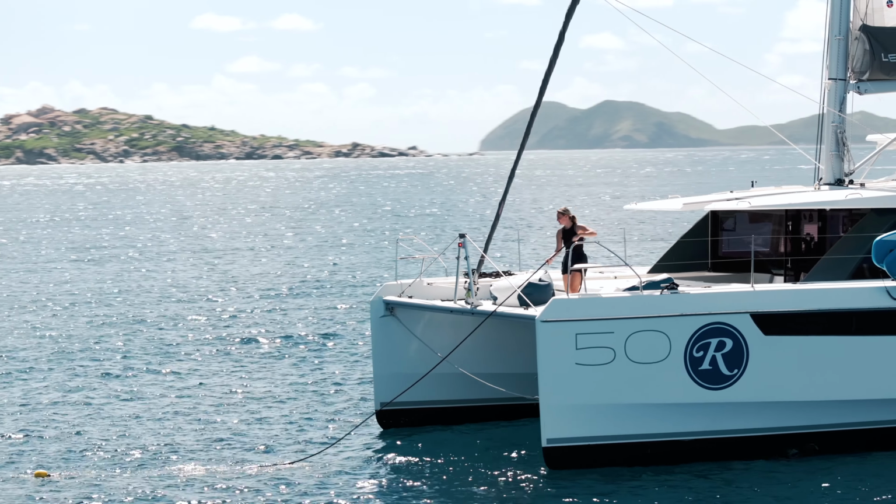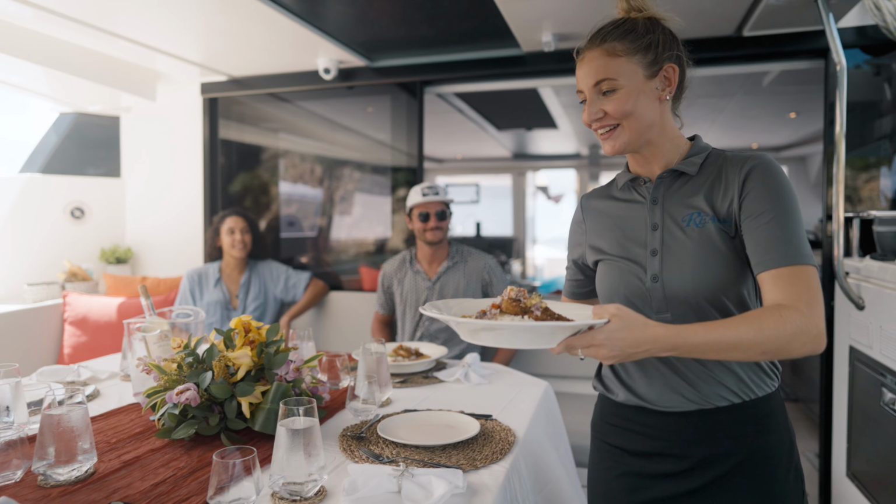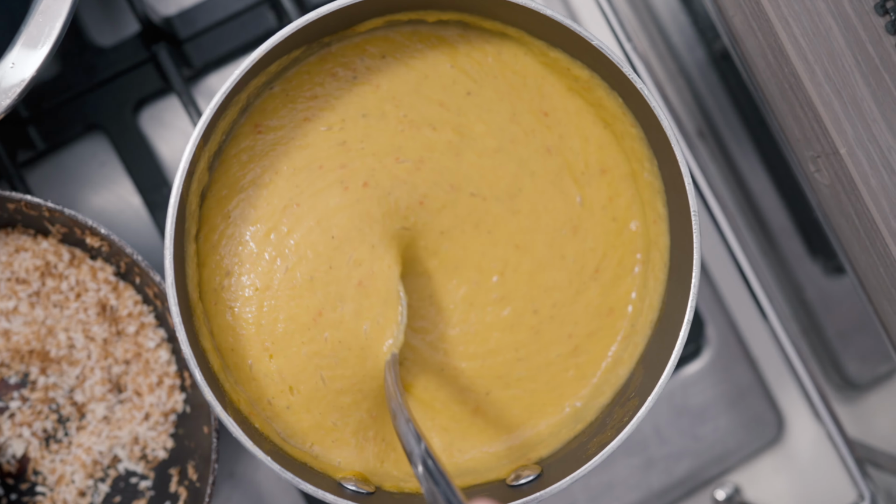My name is Naomi and I'm a chef on Sailing Catamaran Reach. One of my favorite dishes to cook on board for lunch is my mango and coconut Caribbean curry. I make this with a coconut crusted mahi-mahi or whichever local fish I can find. And I serve this with some toasted coconut, lime, a pineapple salsa, and cilantro.